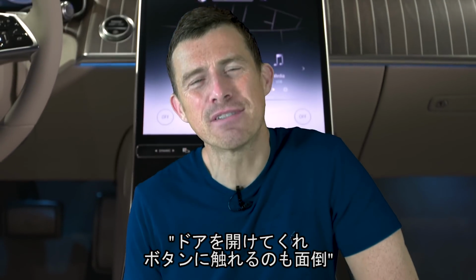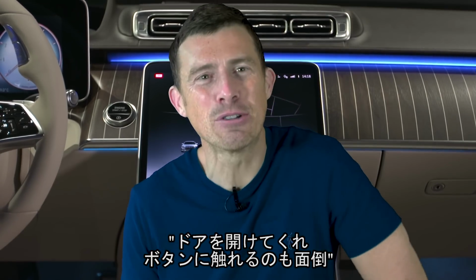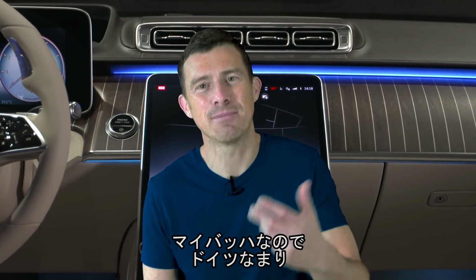In fact, that's the way it should be. Open the door please, Jeeves. I can't be bothered to touch the handle. Although obviously in a German accent because it's a Maybach.